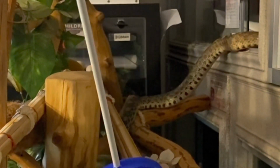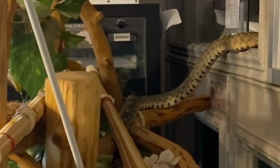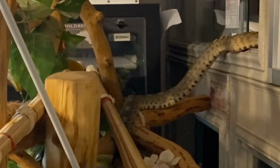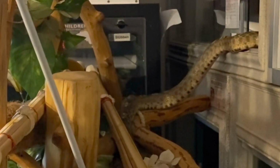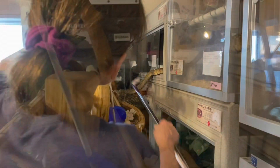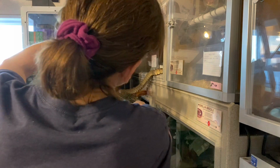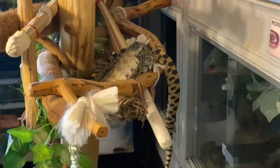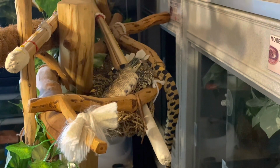I do a lot of puzzle feeding with her, a lot of shift training, station training, and foraging exercises, but she did successfully target out of her enclosure and onto this repurposed bird perch, which I'm using as a shift. I did 2 repetitions on this, and then I moved her into an exercise pen where she got to explore and do a foraging exercise. So she was happy.